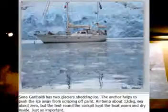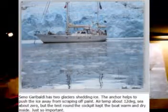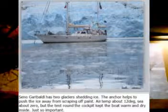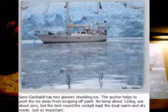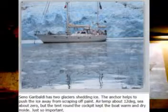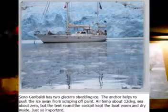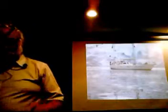This is a place called Seno Garibaldi, which is on the mainland side, not very far from where the last photo was taken. 2 glaciers in there shed ice. There was no wind at that particular moment, and so we got out in the dinghy to take some photos. The anchor hanging over the side just pushes some of the ice floes away from the boat. They scrape off paint and that sort of thing. Sea temperature is obviously about 0, and it was nice and warm and dry inside. So that's really absolutely critical.